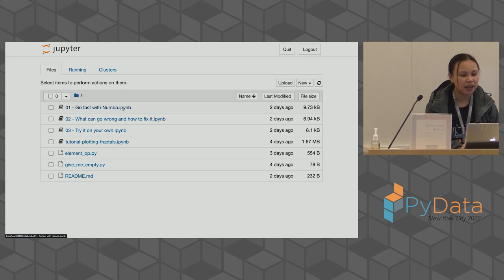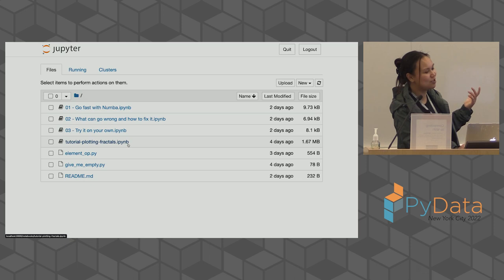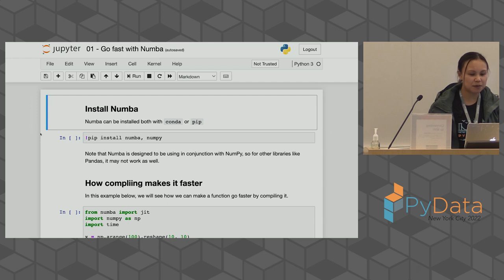I also included a tutorial from NumPy, because the last notebook kind of used that. It may help if you do this first and understand how it works originally, and then work on the last one. But anyway, up to you. So let's just go to the first one.